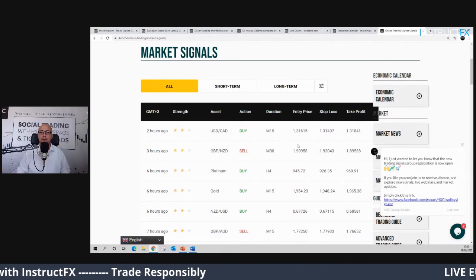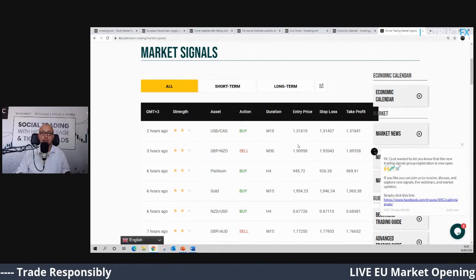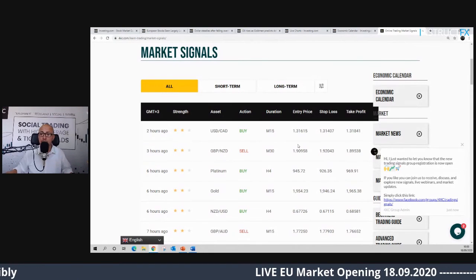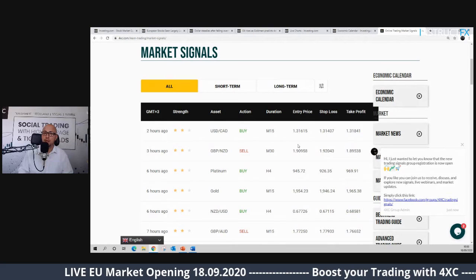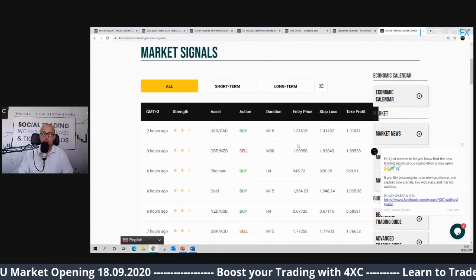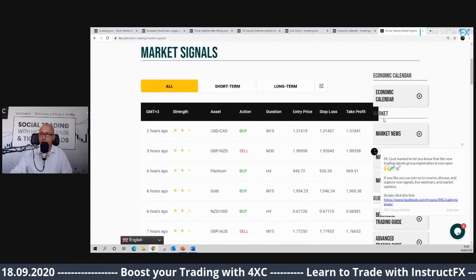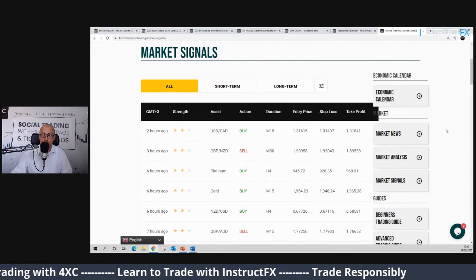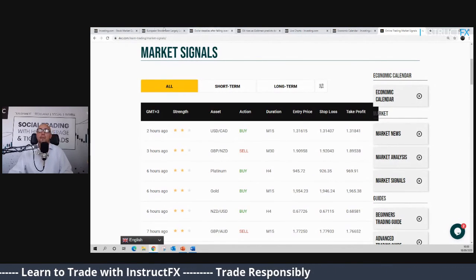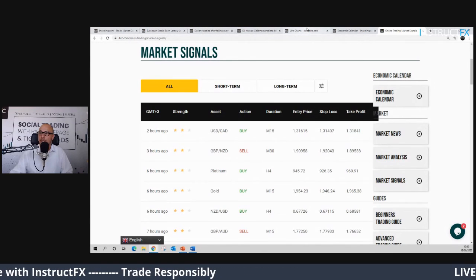Now, stop loss and take profit, as you know by now, guys, are completely optional. It's entirely up to you if you want to set them. Sometimes it's a good idea to set them. Sometimes the market can be a bit funny, so it's entirely up to you how you want to do it. But the guys are giving you all the help you need as a beginner trader. Okay, this is what is happening today, guys.